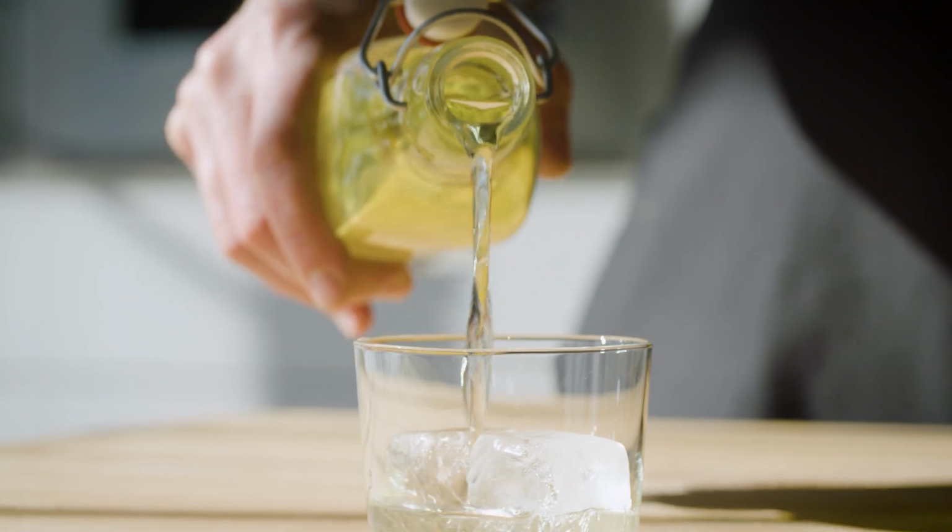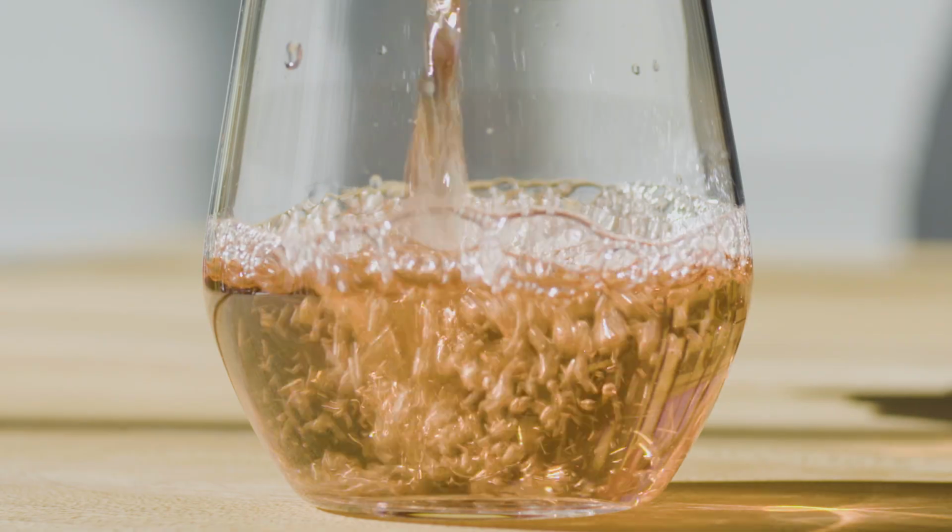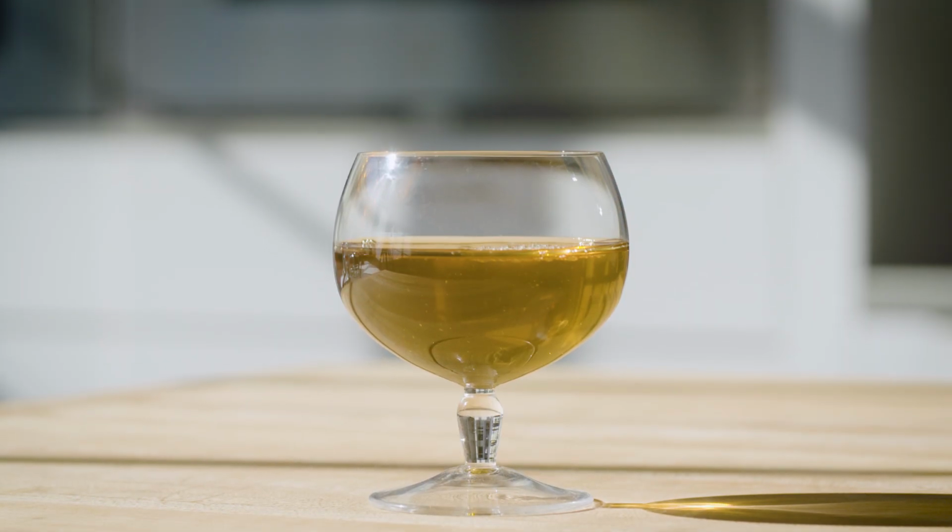So why do it today? Well, milk clarified cocktails are beautiful, rich in body, refined, smooth, easy drinking, and easy for entertaining, because you make them way ahead and they store beautifully. So how does it all work?